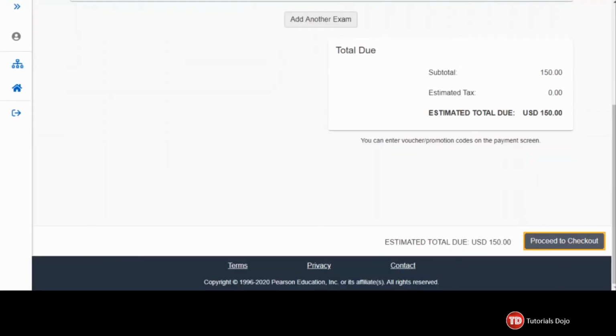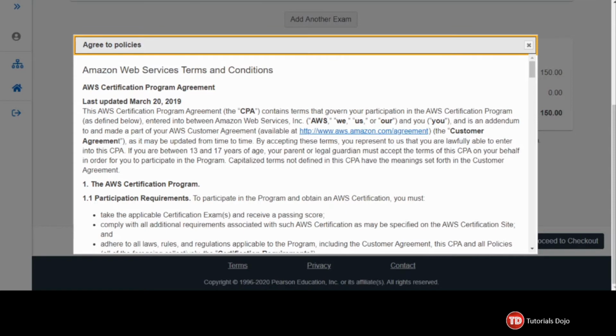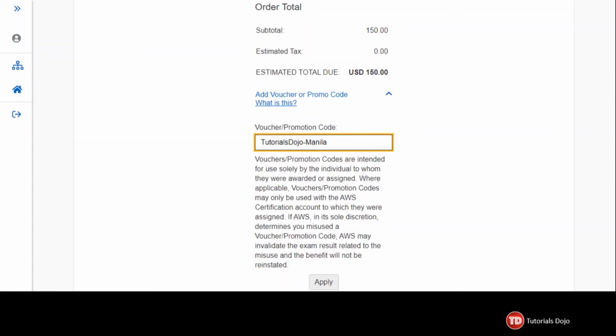the payment. You will usually get a 50% off voucher from AWS if you took and passed a previous exam. To get the list of your available vouchers or coupon codes, just go to the benefits page of your AWS certification account. Follow the step-by-step procedure here to avail of the 50% off discount on your certification exam cost.